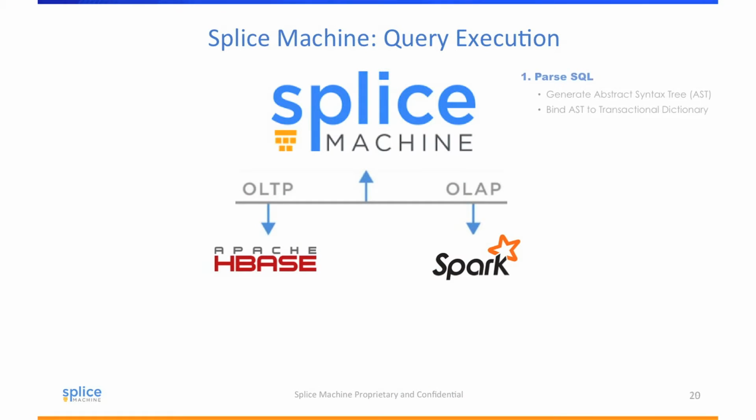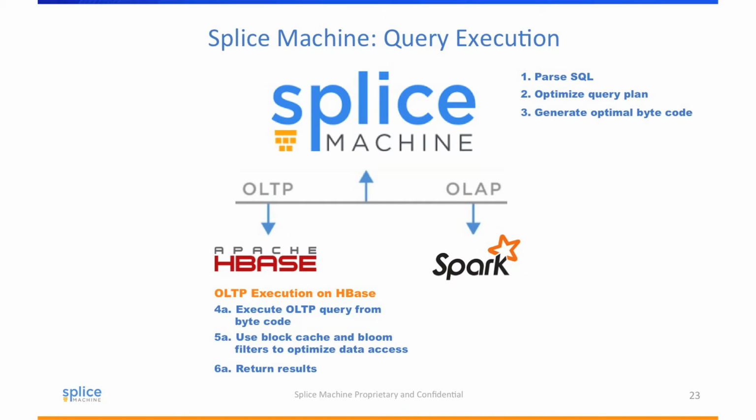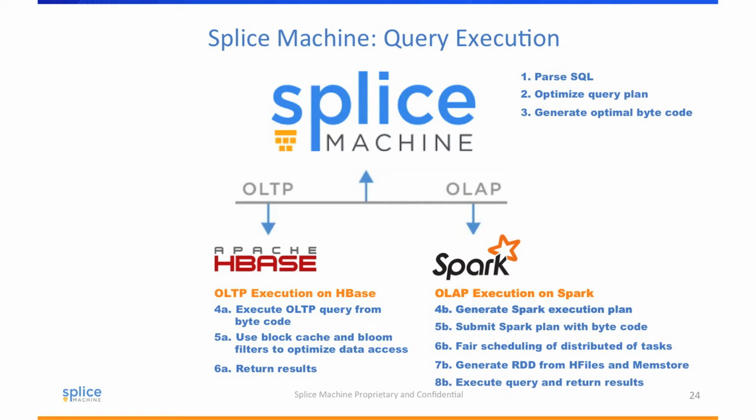So the way it works is that you take a SQL statement, you parse the SQL statement, create an abstract syntax tree. We optimize the plan, like I mentioned earlier, pushing predicates all the way down close to the data on the files, and then we unroll nested queries to make it very efficient. And then, depending on what the execution estimates are in the cost-based optimizer, if the result sets are very small, meaning you're doing a small read and write or maybe a small range scan, the bytecode that comes out of the optimizer gets distributed to HBase through coprocessors and is just executed in parallel on HBase's servers.